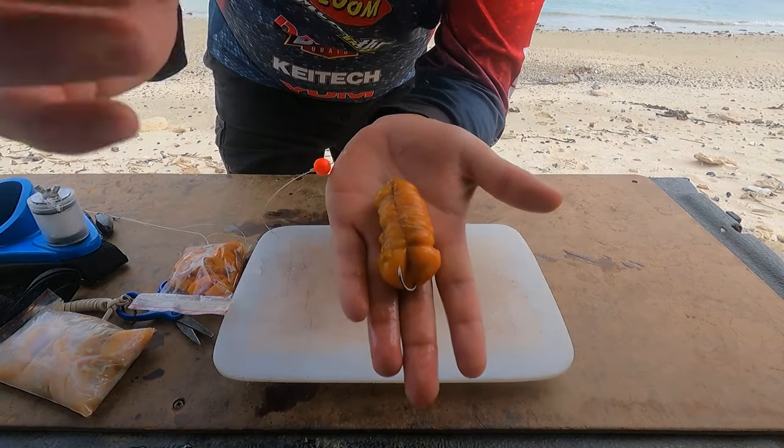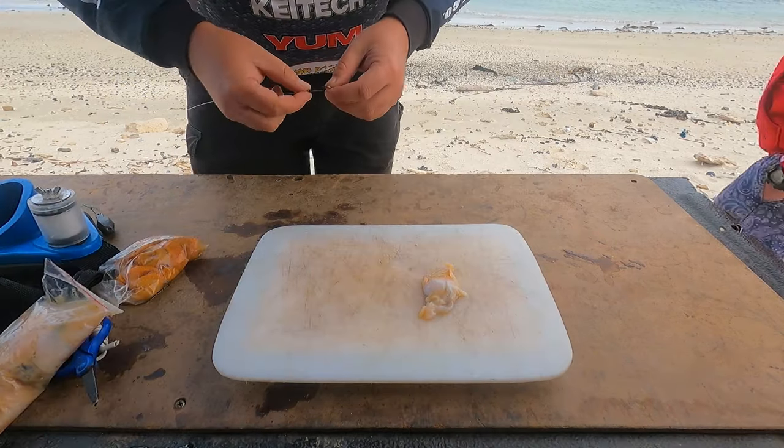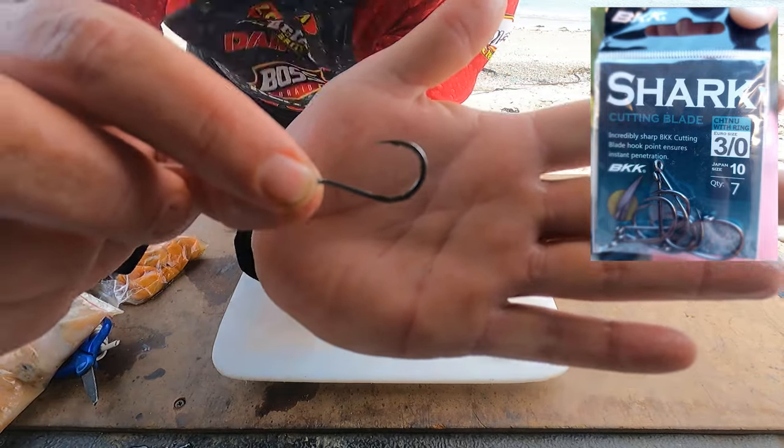Also again with the float, I only use the float in calm flat seas. The BKK 30 Shark, an extremely sharp, extremely strong hook, you can basically catch anything on this hook.